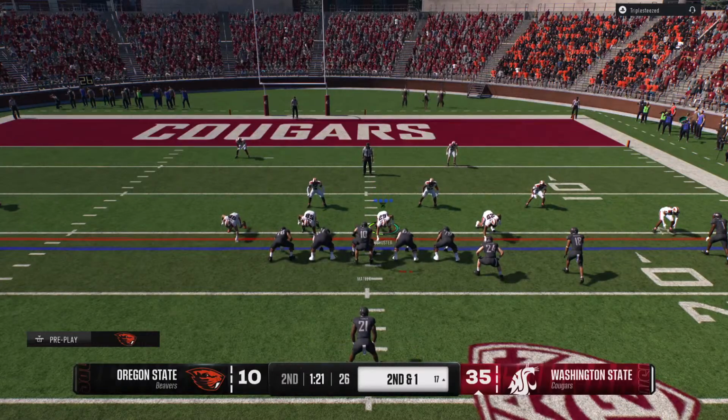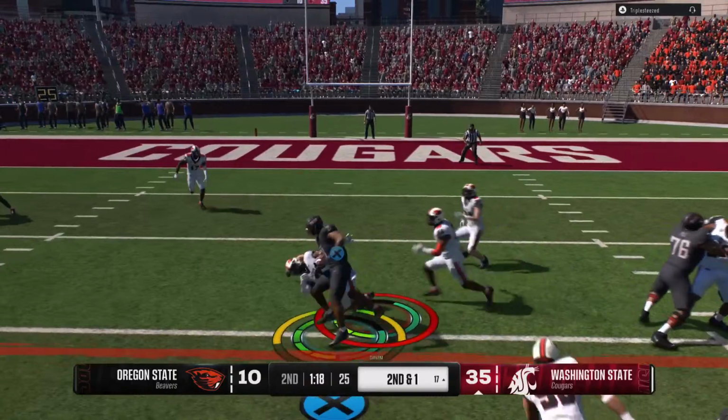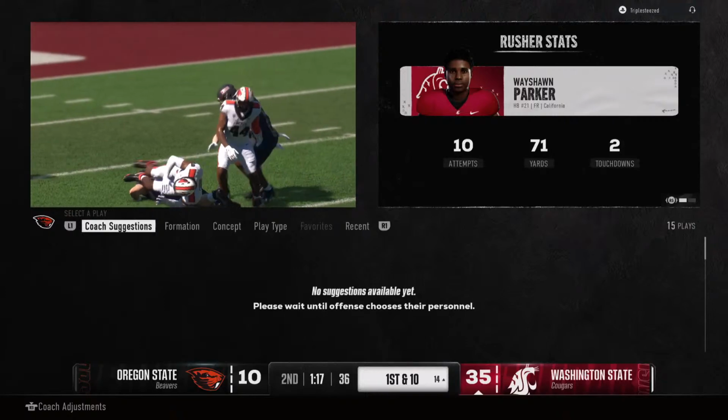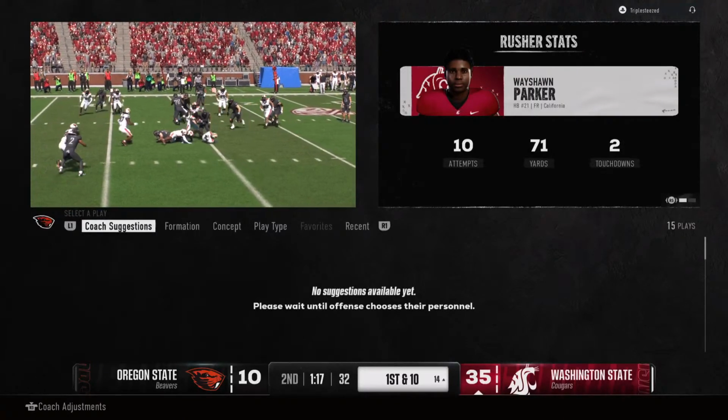After the 9-yard pickup on first down, here's 2nd and 1. Going with the counter play here. They get him on the ground, but it's a first down. Now, I love when players understand situations and they understand where the first down marker is and they understand where I got to get to.